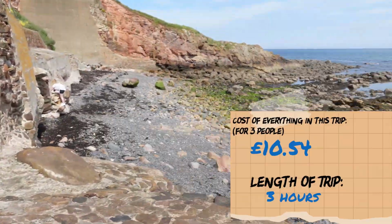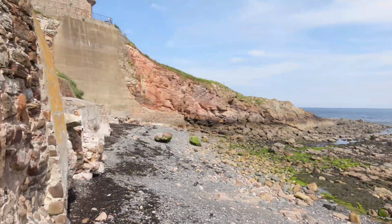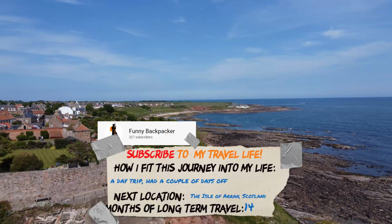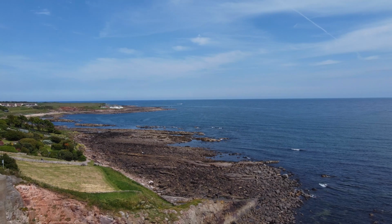Today we're at Crail. We're here to explore the coastal area of Fife. Let's check it out. Today we're here with Holly and Lauren. If you can just see her, she's just somehow climbing up a wall. This is Crail, and today we're exploring the Fife Coastal Route.